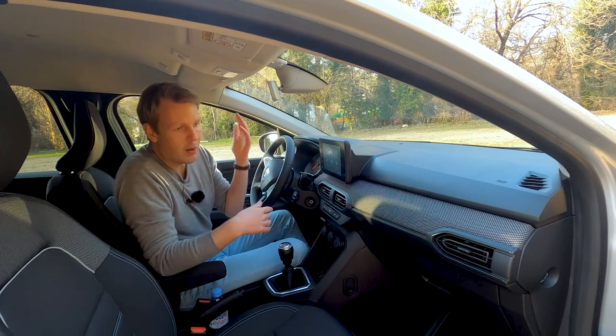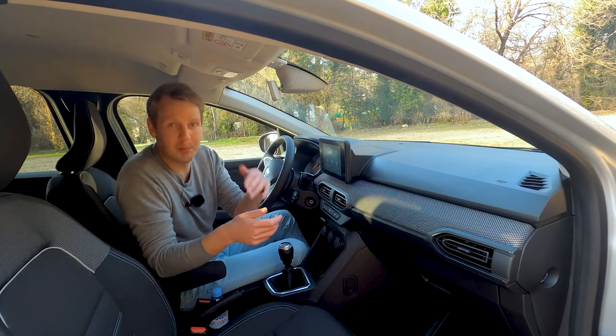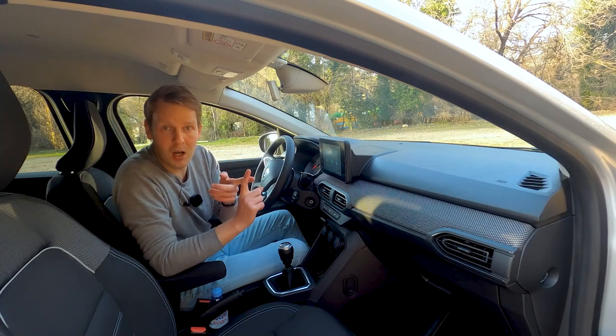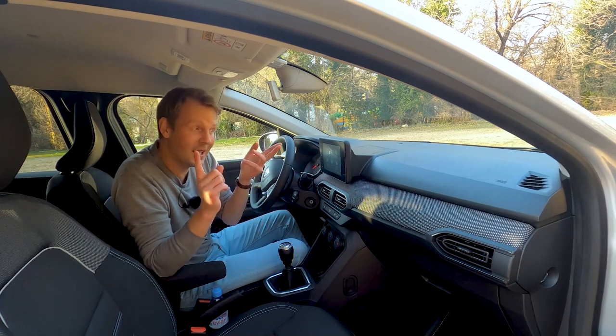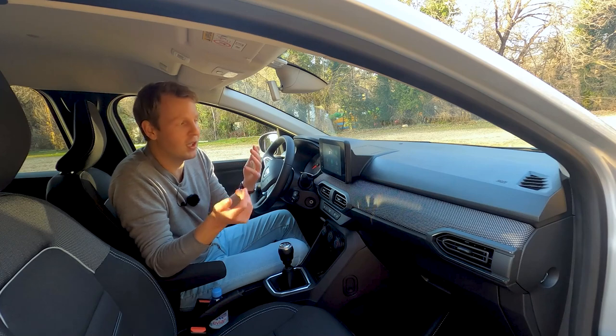However, you can get a couple of cool new features on Dacias nowadays. You can get parking sensors, you can get a backup camera, you can get wireless Android Auto and Apple CarPlay. Now, you do get Apple CarPlay and Android Auto as standard, but then you have to plug it in with the USB port, but you can also get it wirelessly as well.